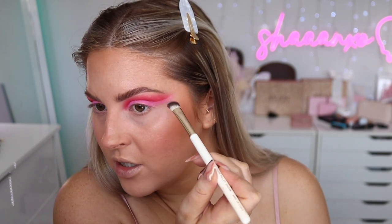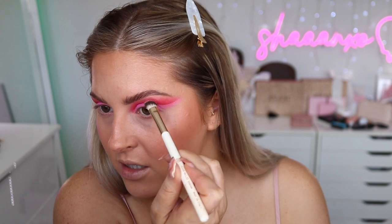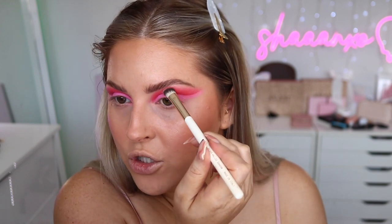I've got this angled eye brush, and sometimes when I feel like the eyeshadow is a little bit patchy in places, I love taking this exact brush. It works so good, and just taking a little bit of pigment on it and just tapping it into place. Not even blending or doing any kind of motion, just tap, tap, tap. And it just helps to make it look more opaque and still blended. So I'm just adding more pigment by doing that.